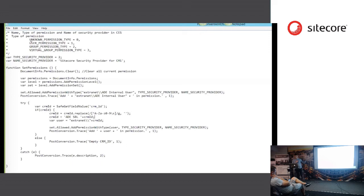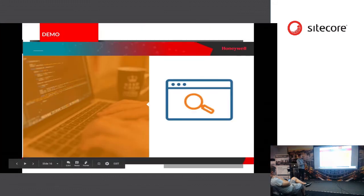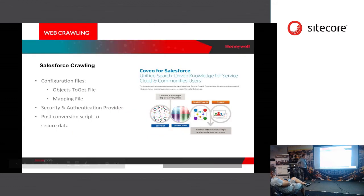I wouldn't show the same thing for Salesforce because it's almost similar. Salesforce crawling has two configuration files, objects to get and a mapping file. Then I'll make a demo and we'll display those files later. Security and authentication provider is just fields which you need to specify to access Salesforce. The post-conversion script which we created did the same trick for us.